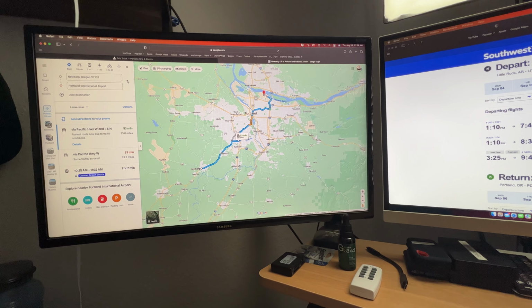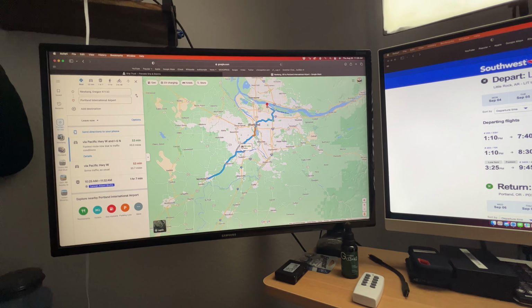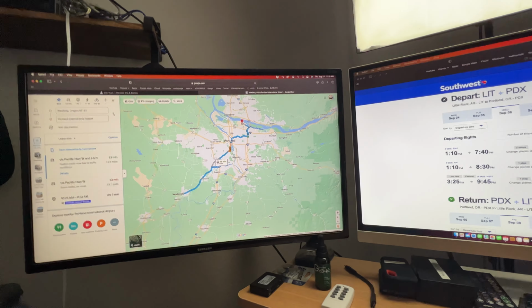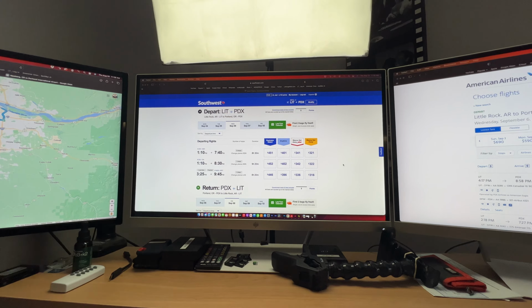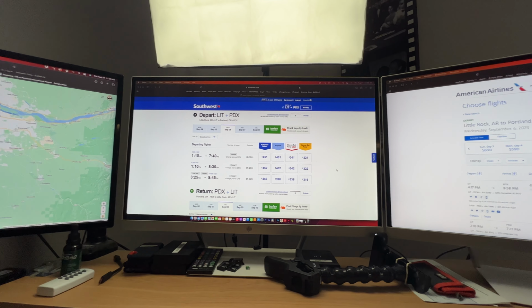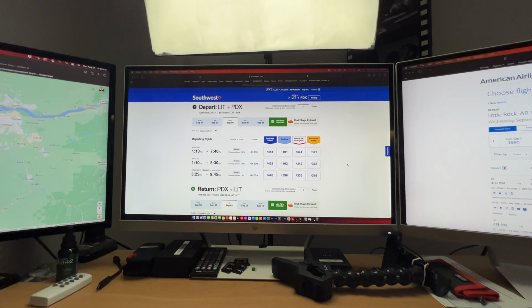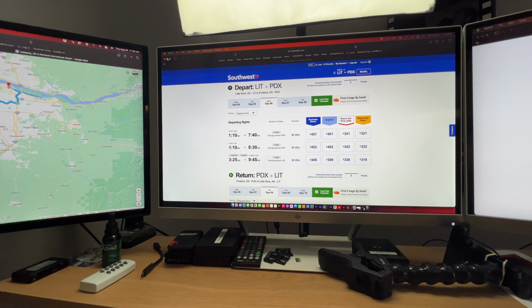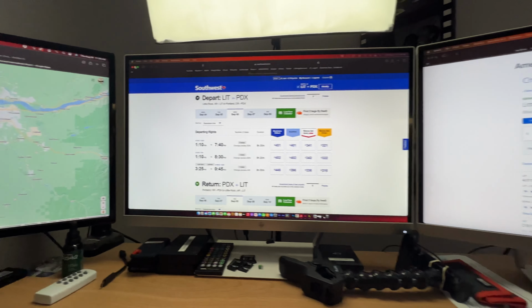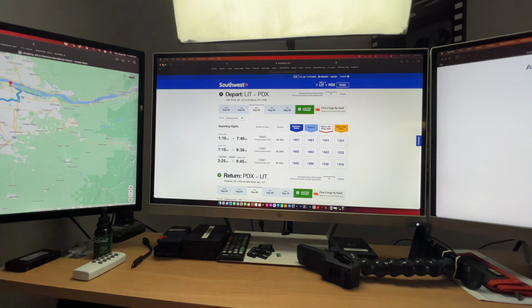So time is definitely money, and I can't be stuck at an airport for the night. So that's why I've always gone with Southwest. I've never had any issues. And this is just my experience. I've heard other people having horror stories, but I can only base my opinion off of my experience. And honestly, with the amount of travel I've done over the years, Southwest has definitely been my go-to.